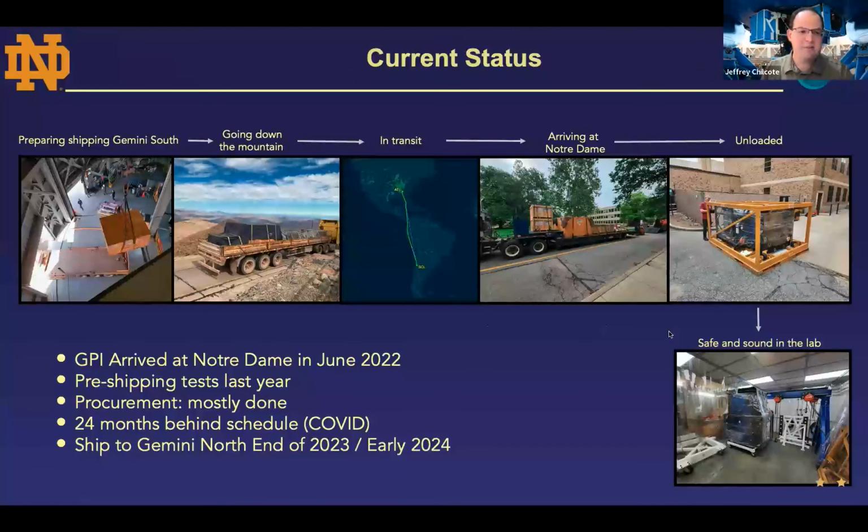The current status of GPI is it is preparing to ship from Gemini South. Or did prepare to ship from Gemini South. It went down the mountain, it traveled up north, it arrived at Notre Dame, it was unloaded, and it is now safe and sound in the lab. GPI arrived at Notre Dame in June of 2020. It's undergoing a complimentary set of pre-ship tests that were done last year to confirm its state, and then to essentially confirm its arrival state. These are the same tests that were actually performed when GPI was originally shipped from North America to Gemini South.